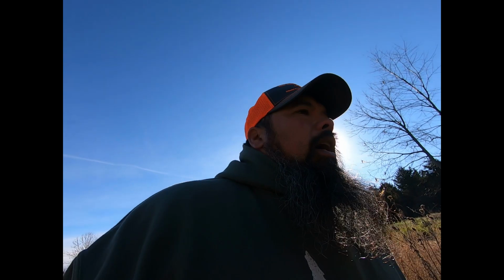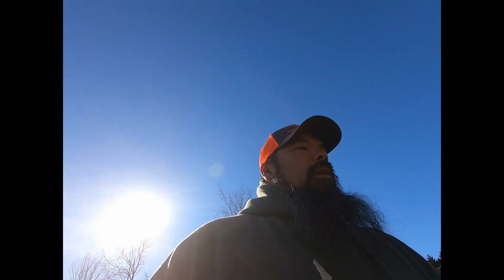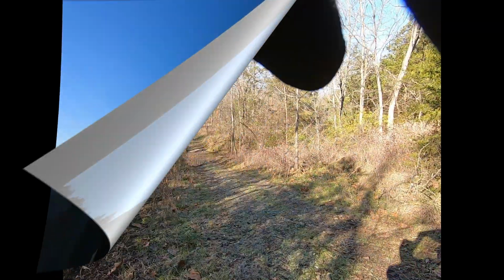But all right, water trapping's finished up for this morning, so we'll head up and see what we got in the dirt holes and the flat sets and the land trapping. See you in a few.